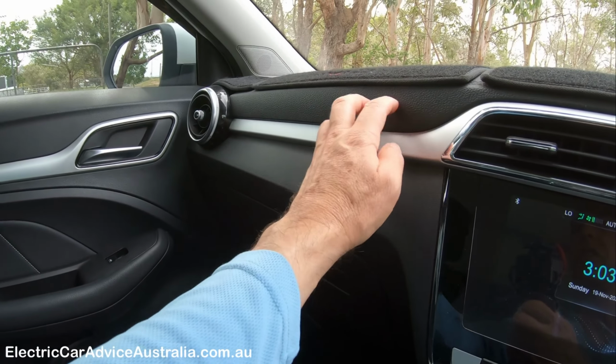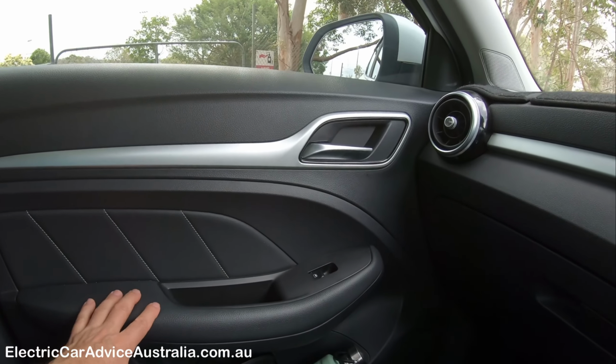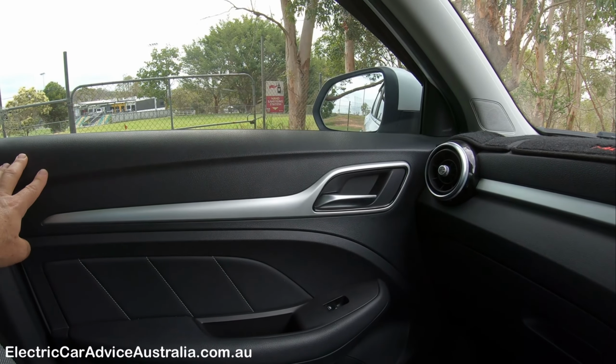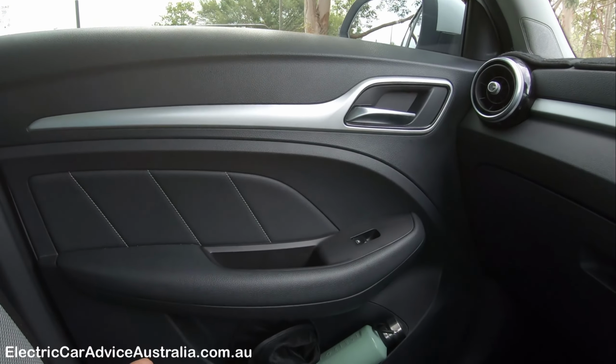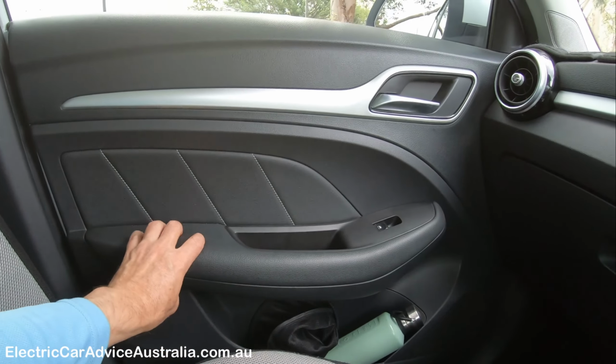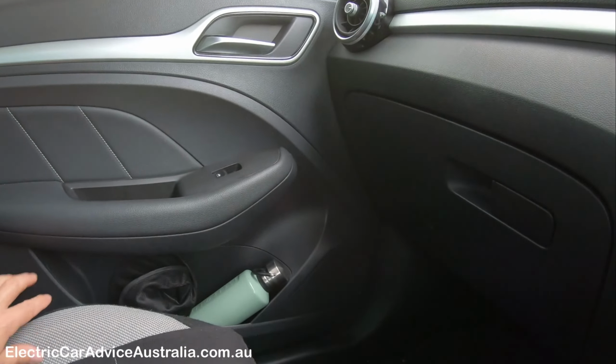Now you'll notice there's a lot of hard sort of plasticky features. Look, this is a budget car, and as I mentioned, this is a 2017 model as well, basically make or design. So we've found this really good with the kids. Hard wearing, there's no marks. This is a little bit of soft vinyl, but the rest of this is hard wearing.